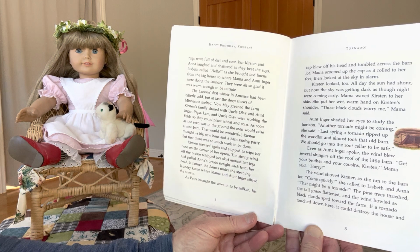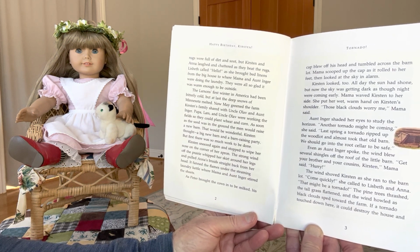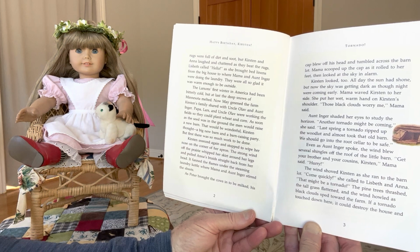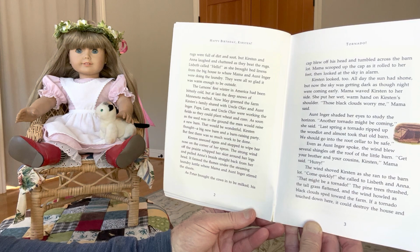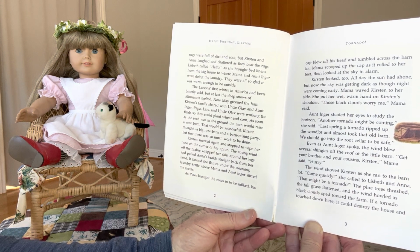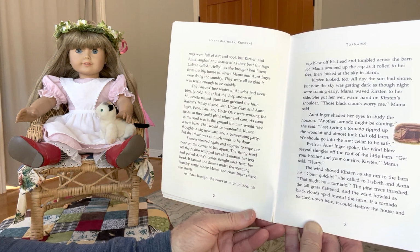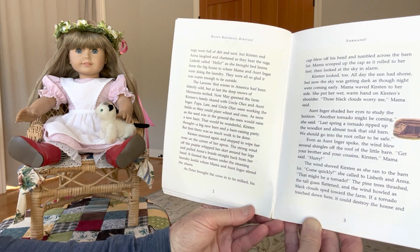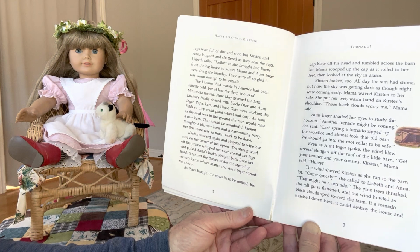The Larsons' first winter in America had been bitterly cold, but at last the deep snows of Minnesota melted, and now May greened the farm Kirsten's family shared with Uncle Olaf and Aunt Inger. Papa, Lars, and Uncle Olaf were working the fields so they could plant wheat and corn. As soon as the seed was in the ground, the men would raise a new barn. That would be wonderful, Kirsten thought. A big new barn and a barn-raising party. But first there was so much work to be done.